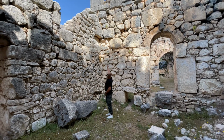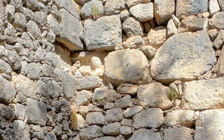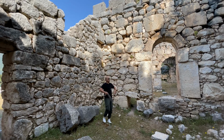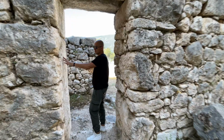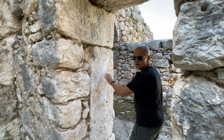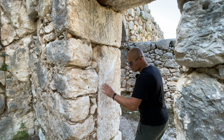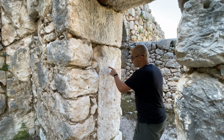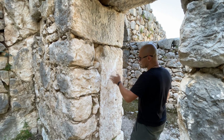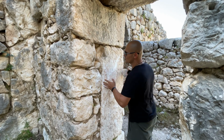This is what I'm talking about, exactly. They just took some pieces of old structures and just put them inside the wall to make it stronger, higher, and to make it a wall. And this stone was also taken from somewhere else. And also somebody else wrote some Greek letters, I don't know Greek, sorry, on this stone. But I'm sure this is 100% not original. It was not meant to be here.